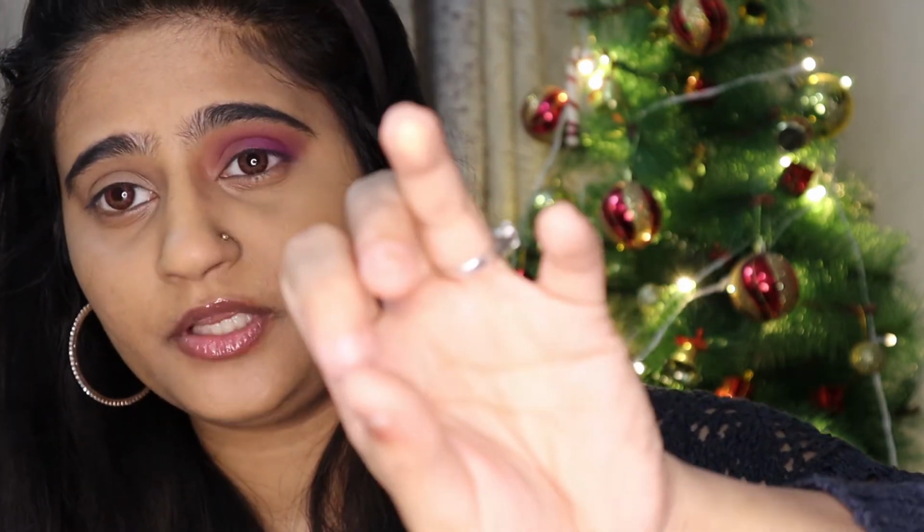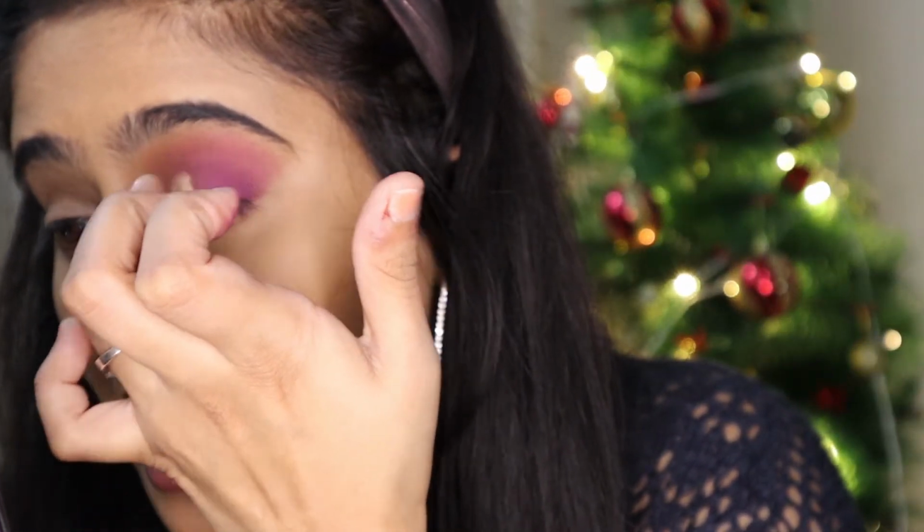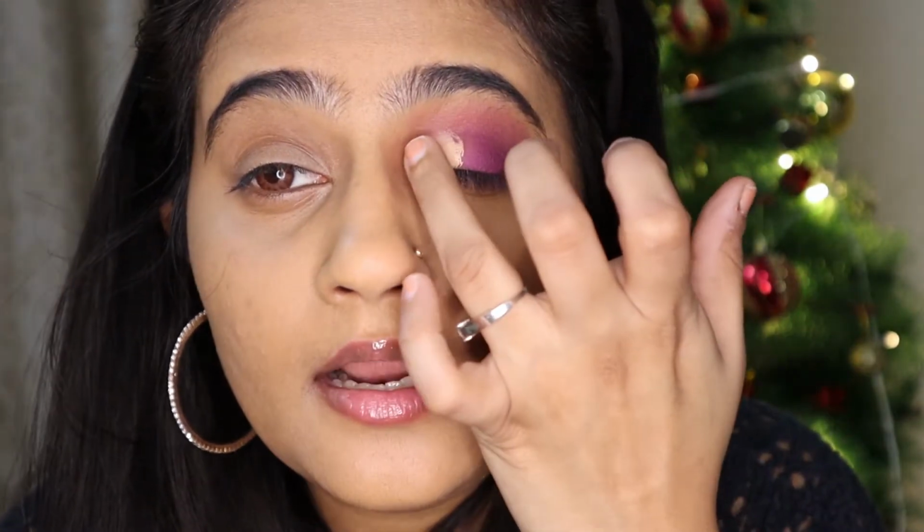Once you're happy with the color pigmentation on the outer side, the next thing I'm going to do is apply concealer. This is the L'Oreal Infallible Full Wear Concealer. This is lighter than my shade, so I'm just going to take a little on my hand, literally a pinch. Very, very little. And I'm going to apply it on the inner corners, like literally like that. I'm going to apply it just like that all over.